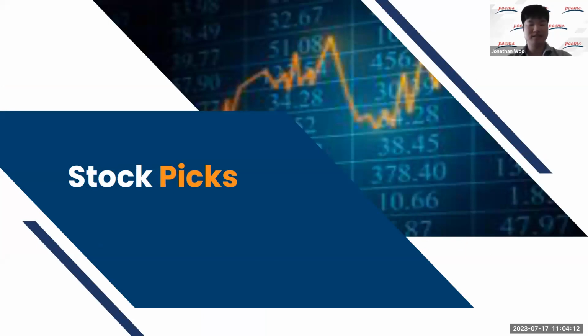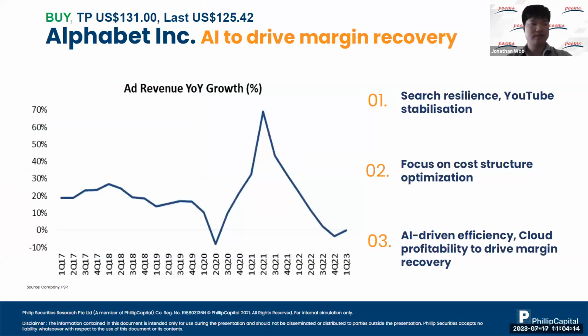Next slide, please. Okay, great. Yeah, so for Alphabet, the main thing that we're bullish about is the resilience in its search ad revenue.